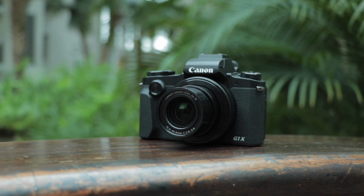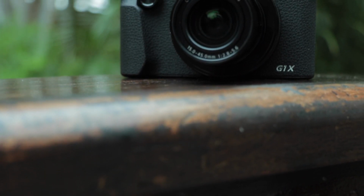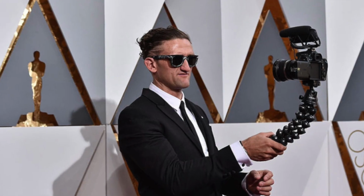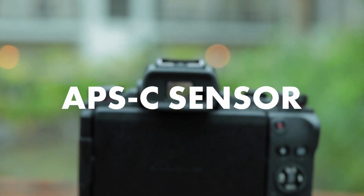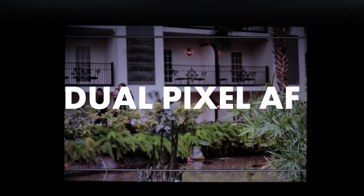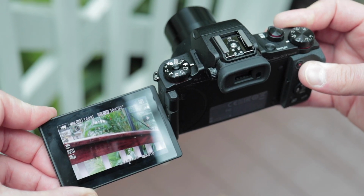So when you look at the G1X Mark III and you see the specs, it's easy to think that this is really the perfect vlogging camera. It's got a flipping selfie screen, APS-C size sensor with great low light performance, dual pixel autofocus face tracking system, and it's got pretty good 1080p video. But is this camera really the best option for vloggers?